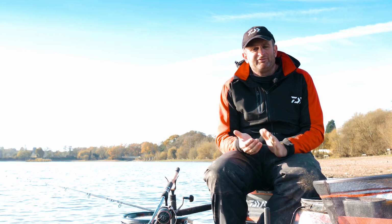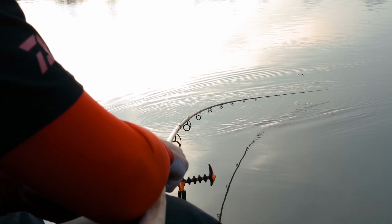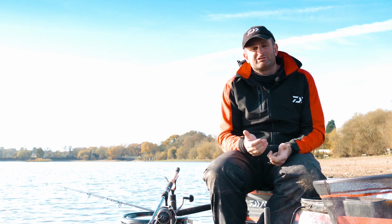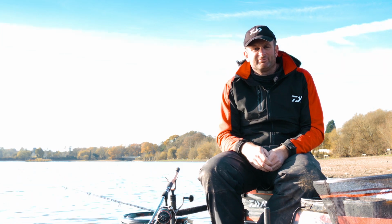Lastly, we've got V-Joint. Now, for those that don't know what V-Joint is, when you have a joint in a rod, sometimes it can create a flat spot which doesn't look great both when you're casting or playing a fish. Now V-Joint eliminates this and creates a more progressive through action, which is great for both fish playing and casting, and in turn it will put extra yards on your cast.